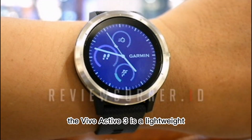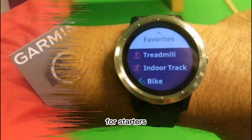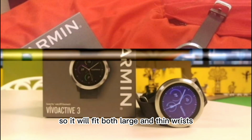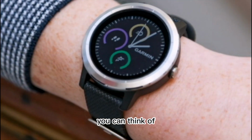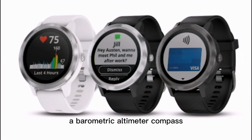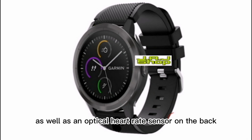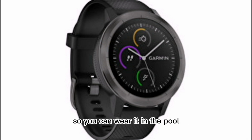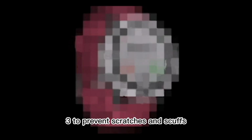Having said that, the Vivoactive 3 is a lightweight, comfortable watch with a lot of useful functions. For starters, the strap offers an incredible range of adjustment, so it will fit both large and thin wrists. It has all of the sensors you'll need for almost every fitness monitoring chore you can think of. Inside are GPS and GLONASS positioning radios, a barometric altimeter, compass, accelerometer, and thermometer, as well as an optical heart rate sensor on the back. The watch is water resistant to 5 atm, so you can wear it in the pool, and the screen is protected by Gorilla Glass 3 to prevent scratches and scuffs.